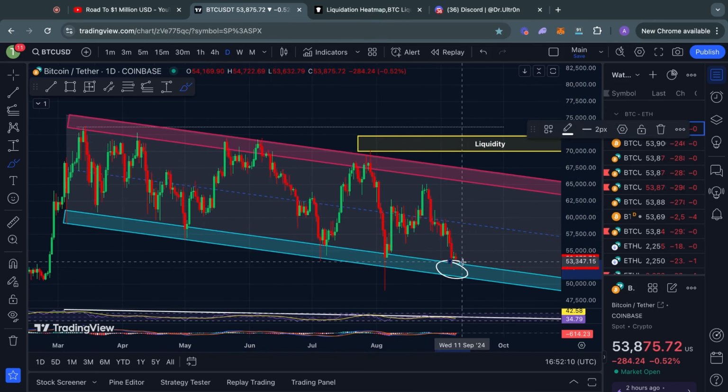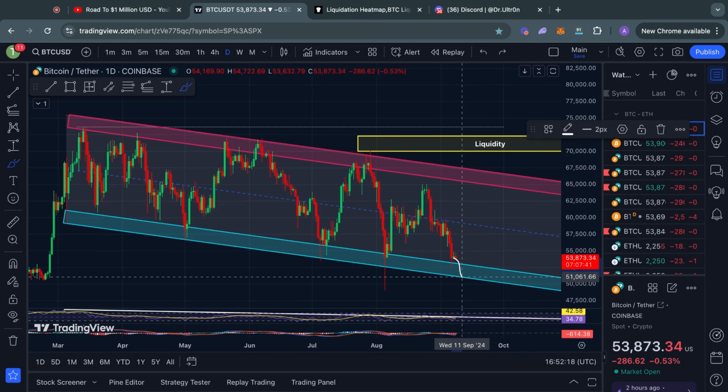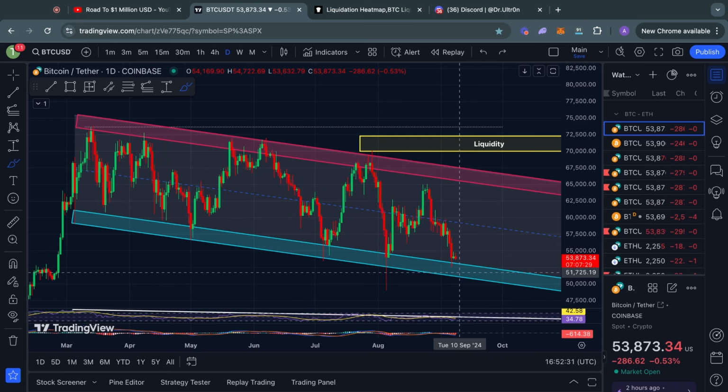So now that we have made this first touch here, I think this next week is going to be absolutely critical for Bitcoin, because it could be the week where we actually come down to break this level of support or hold it and get a bounce off of there.